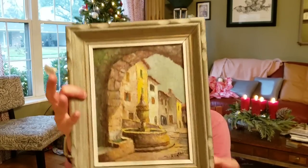Back to the estate sale. My husband found this really pretty picture. I like to think it's Italy. It reminds me of Italy, and I love the frame. It's so vintage, like 70s. It was $6, but again, we paid half.